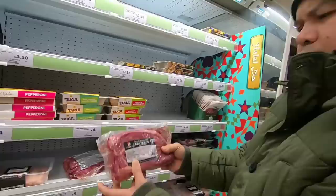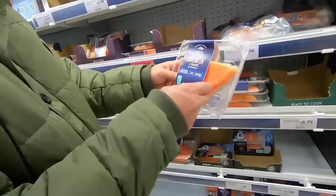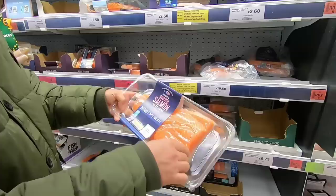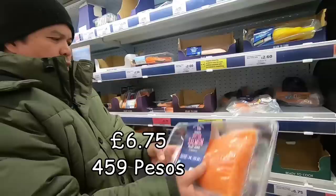How about the fish here? Look, salmon. The price of salmon is quite expensive. Two fillets is four pounds. How about this one? Oh, that's massive, a fillet joint. Oh, it's big. And it costs 6.75. I don't know.